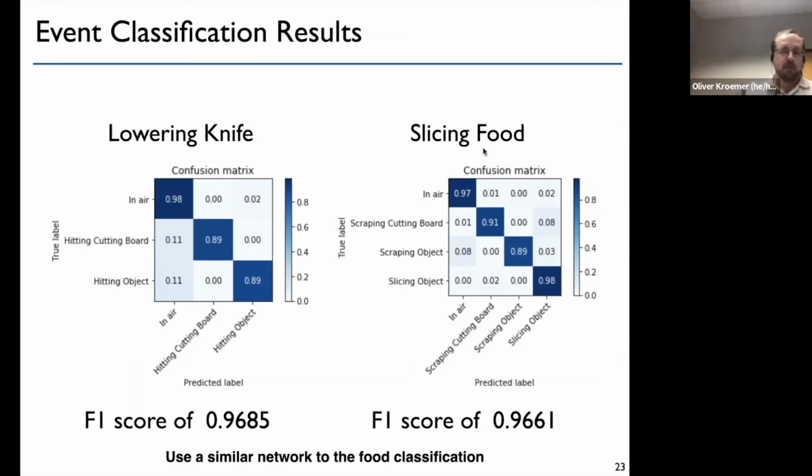For the slicing, while it's actually in there, it can detect when it's effectively cut. In air is probably unlikely, but there's scraping the object, which is at the top surface, and slicing, which is when you're inside of it. Then we want to terminate when we actually hit the cutting board. Again, we can use this MFCC representation and this 3-layered neural network to nicely classify these different events, so we can use them for termination.